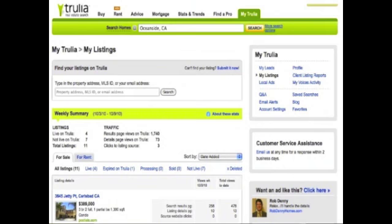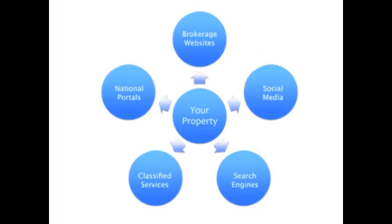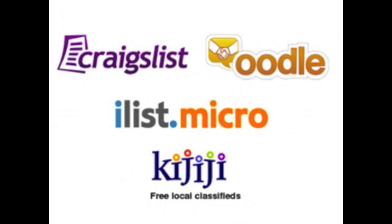Now going back to our pie chart, the next thing on there is classified advertising. In classified advertising, the biggest one out there is Craigslist. Craigslist gets 25 million hits a day. It's the number 9 looked at website every day. Does that mean that all the people looking at that are in San Diego? Of course not. That's not my point. My point is that it's huge, so it's important that we're on there.